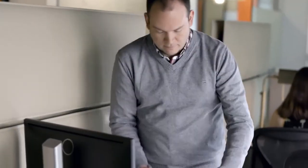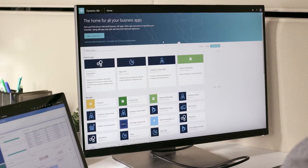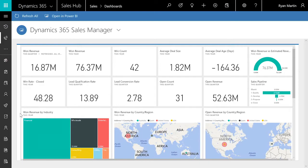In a digital sales environment, it's important for sellers to reduce distractions and stay on top of their priorities. The Microsoft Relationship Sales Solution is designed to help sellers stay focused on making smart moves toward building more business. Microsoft Relationship Sales combines the intuitive ease of use of Dynamics 365 for Sales with LinkedIn's Sales Navigator.